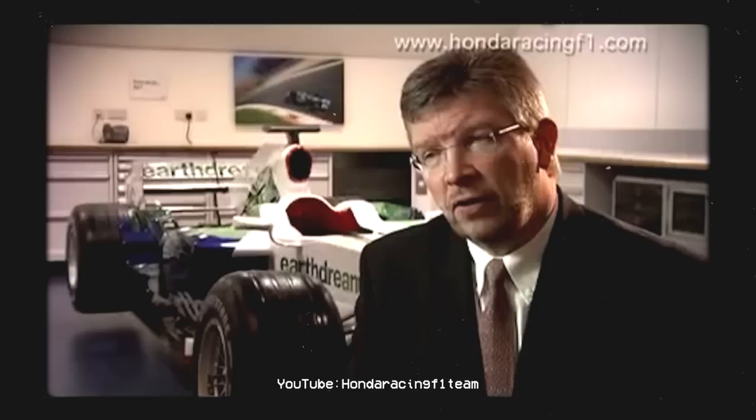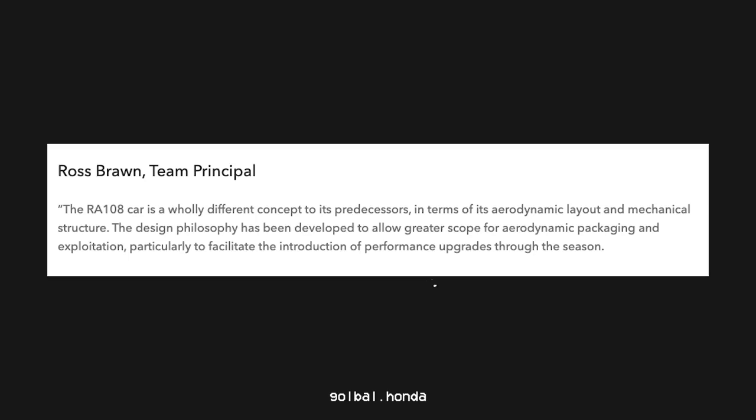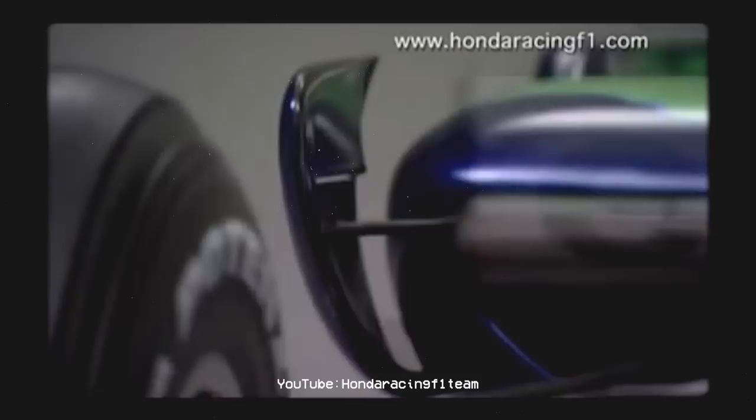Ross Brawn was also team principal now and was optimistic about the upcoming season, saying, "The RA108 is a wholly different concept to its predecessors in terms of its aerodynamic layout and mechanical structure. The design philosophy has been developed to allow greater scope for aerodynamic packaging and exploitation, particularly to facilitate the introduction of performance upgrades through the season." This was the car that was Honda's response to the challenges they faced in 2007.